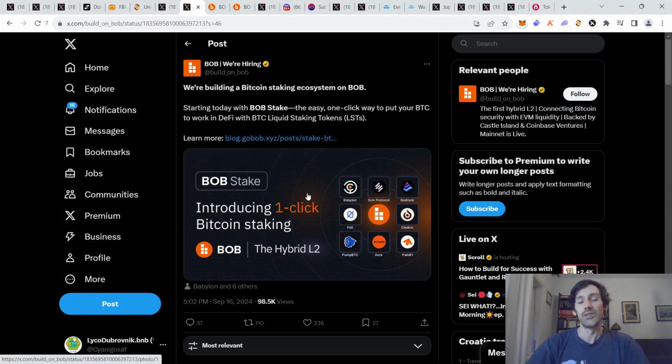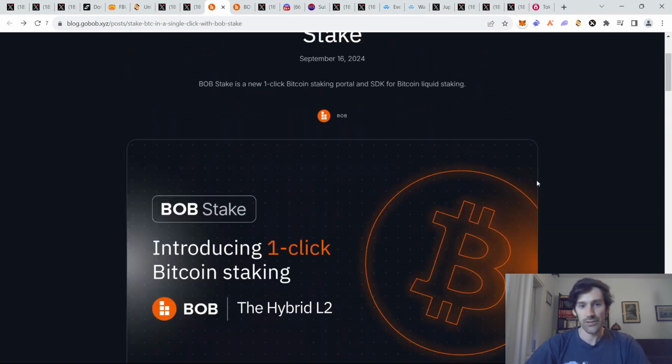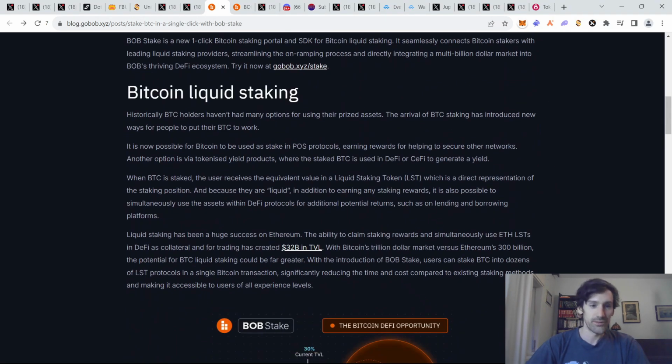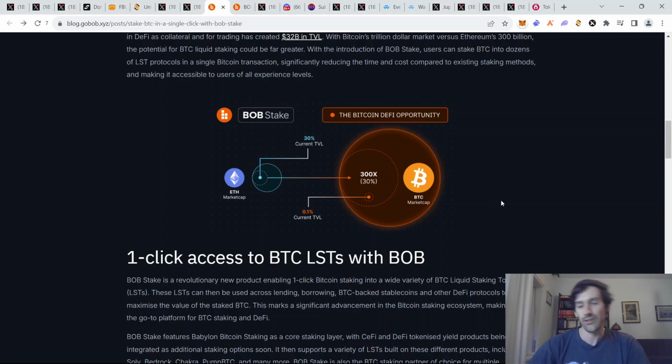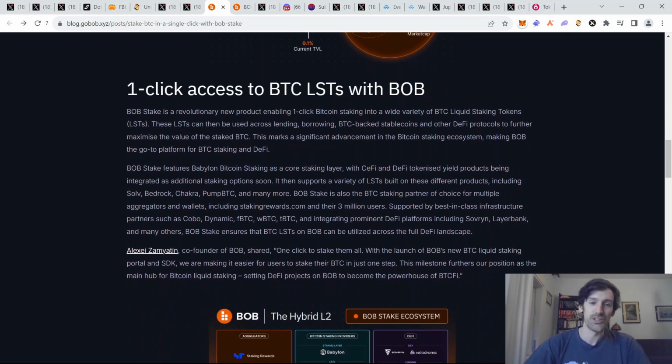So this is another Bitcoin layer 2, similar to Stacks, and they have integrated something very practical, which is one-click Bitcoin staking, which is very convenient and honestly necessary for mass adoption. Simply you go to their platform and you have a standard comparison of how Ethereum is much smaller in market cap than Bitcoin, but the utilization of the Bitcoin ecosystem is much smaller, so they see a huge potential for growth, considering that there is 0.1% of Bitcoin's actual market cap being utilized in DeFi, which is crazy. So yeah, there's a huge bullish case to be made for the Bitcoin ecosystem and the liquid staking tokens on Bitcoin.